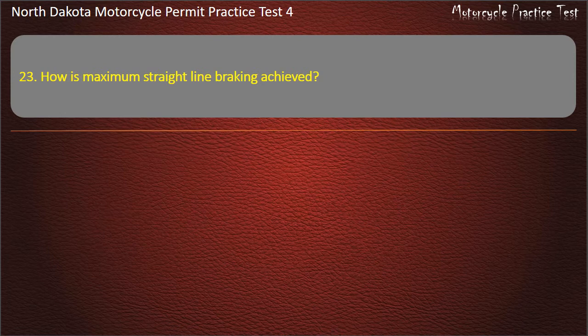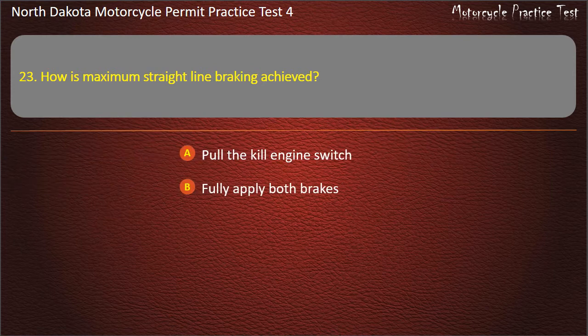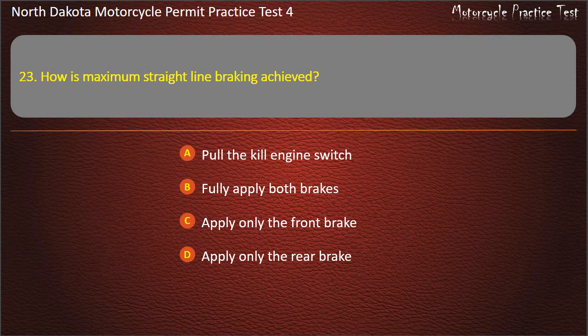Question 23. How is maximum straight line braking achieved? Pull the kill engine switch. Fully apply both brakes. Apply only the front brake. Apply only the rear brake. Answer. Fully apply both brakes.